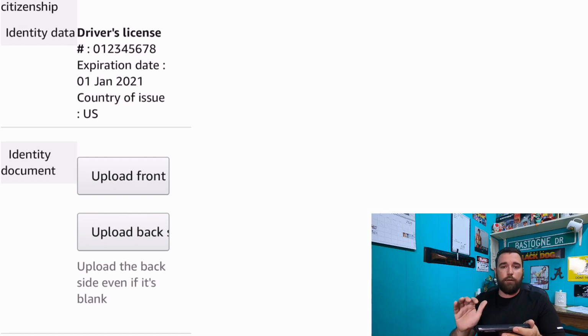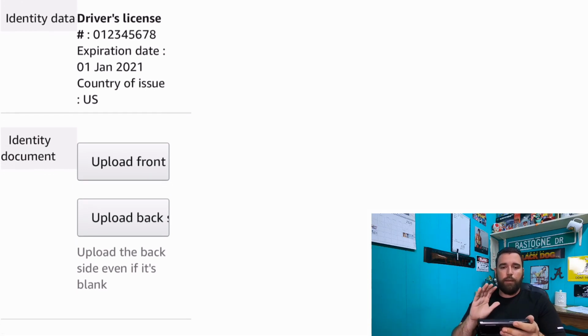They'll take it better than if you just photo it. So, just to make it easy, do whichever one you want, but if they kick it back, just scan it in front and back and upload the front and back image there.